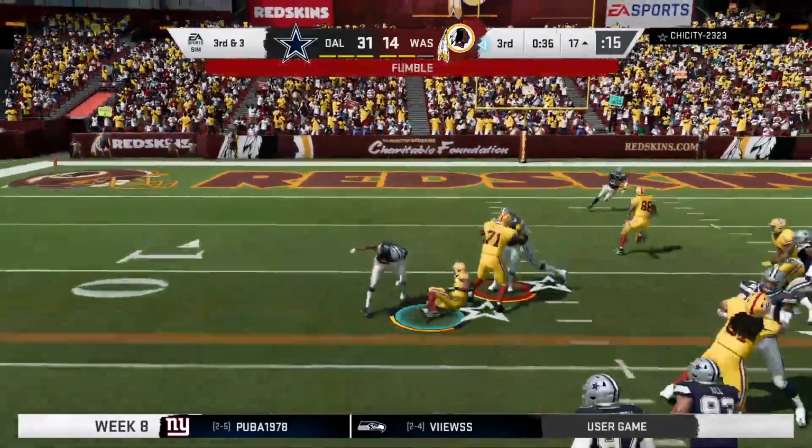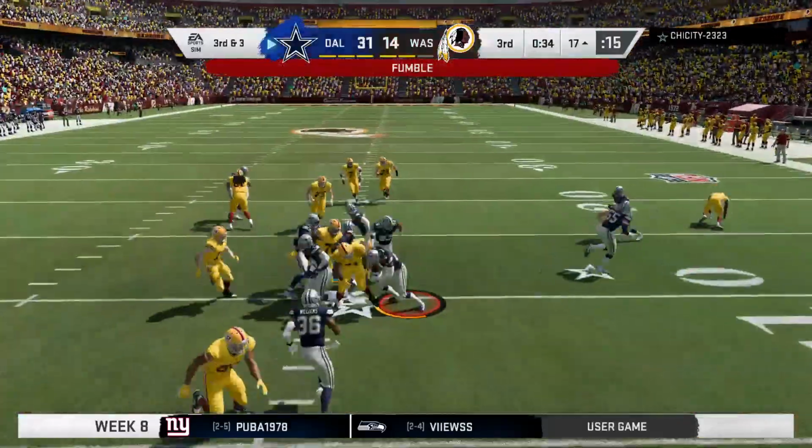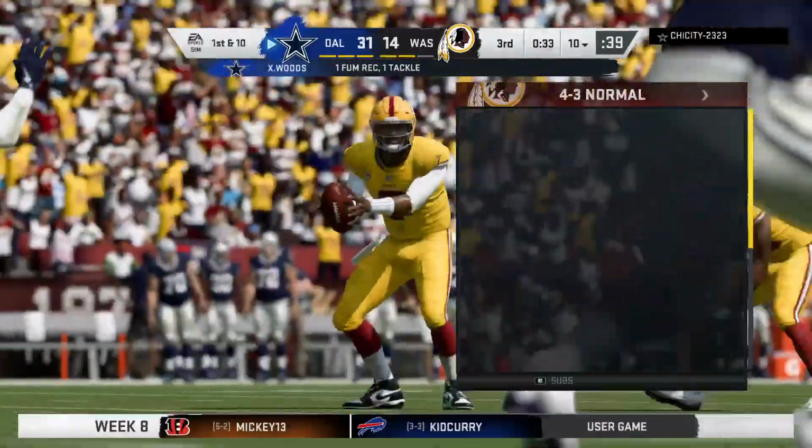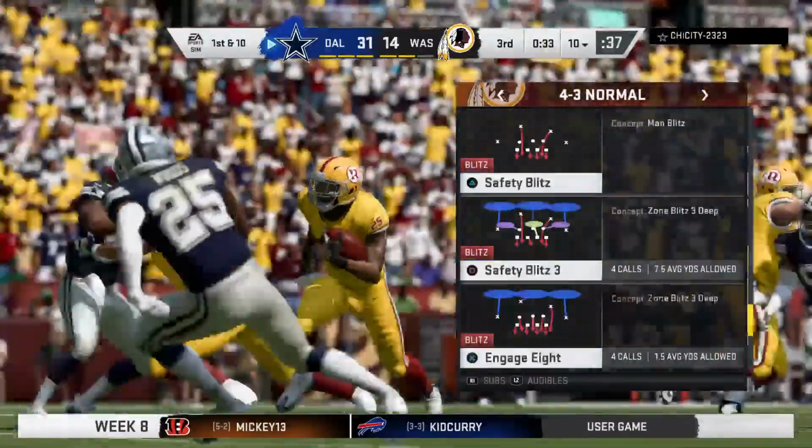They run the counter. It's Thompson, and the ball is knocked out. And it's picked up by the Cowboys. And a big turnover there as his guys will get the football back.